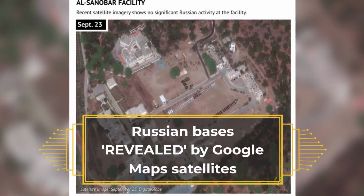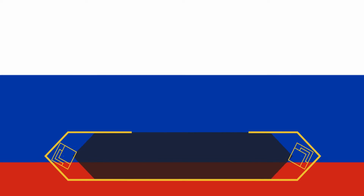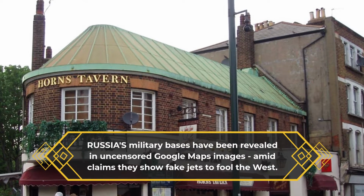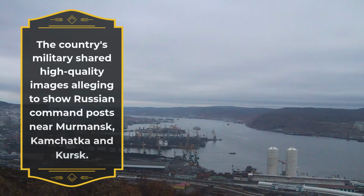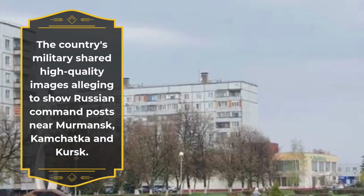Russian bases revealed by Google Maps satellites. Russia's military bases have been revealed in uncensored Google Maps images, amid claims they show fake jets to fool the West. The country's military shared high-quality images alleging to show Russian command posts near Murmansk, Kamchatka, and Kursk.